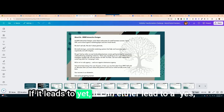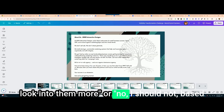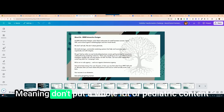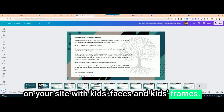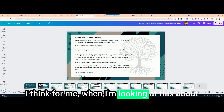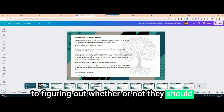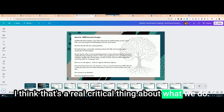It can either lead to a yes, I should do business with them, or I should look into them more, or no, I should not, based on what I saw. Same thing for a patient. Don't put a whole lot of pediatric content on your site with kids' faces if you don't want to see kids. That would be an obvious thing. For me, when I'm looking at this About Us page, it's about helping guide patients to figure out whether or not they should do business with that practice. I think that's a real critical thing about what we do.